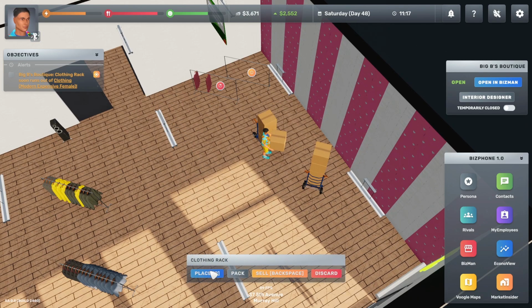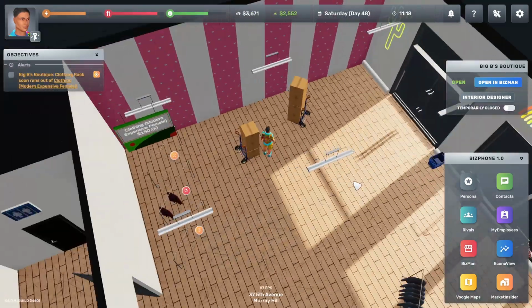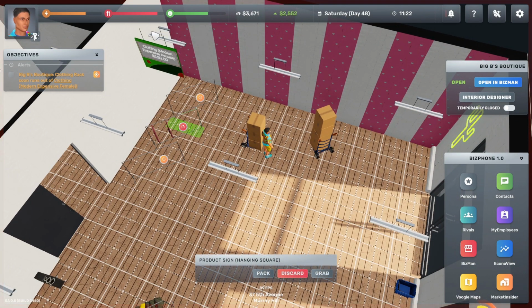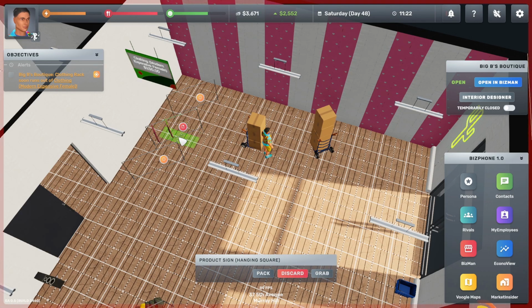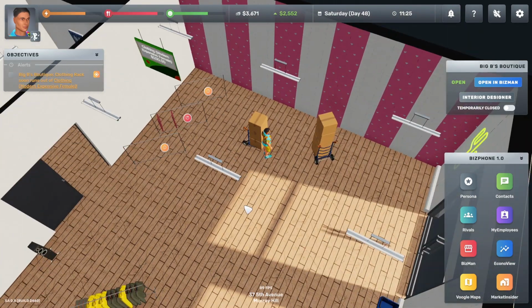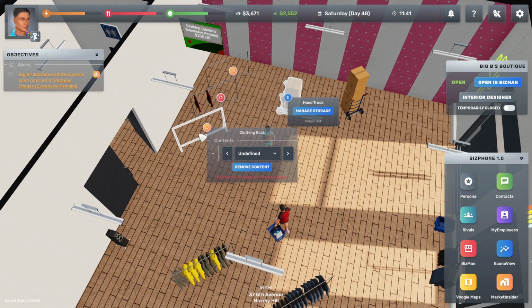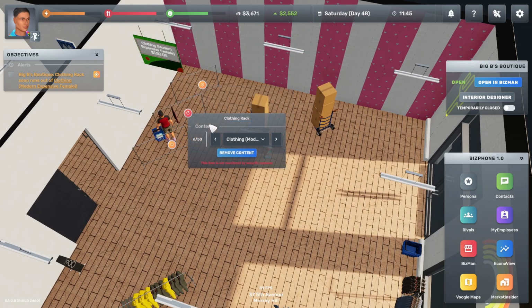Right, clothing rack. Okay, so place another one of those just there. Okay, so they can be for modern, expensive female clothing. And we'll put it in the middle like that. Okay, we've got one thing sorted out. Marvellous. I mean, we are lacking stock on there. We're completely lacking any form of stock, but we have a lovely sign. Hello there, have you seen the sign?